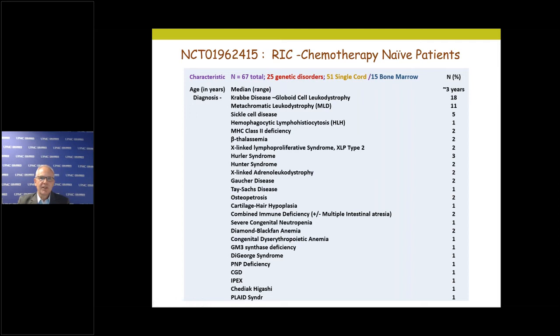The most common diseases that our center has been addressing is leukodystrophies, as we work very closely with Dr. Maria Escolar and the neurodevelopmental program for rare disorders, where they screen and meet a lot of families from a great distance with some of these inborn errors. Krabbe disease, metachromatic leukodystrophy are the prime examples.